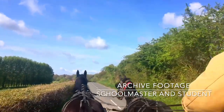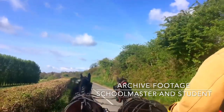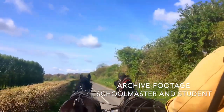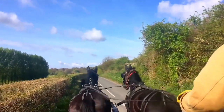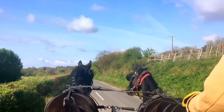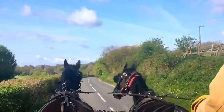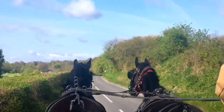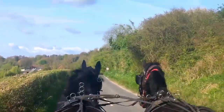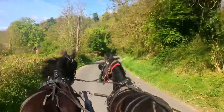So this is a young Friesian horse on the offside, and Bentley, my new horse, on the inside. This young horse on the outside, this filly, has been on the other side of the pole, on the inside. They're both youngsters really, but obviously Bentley knows his job.